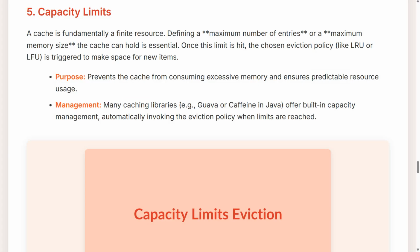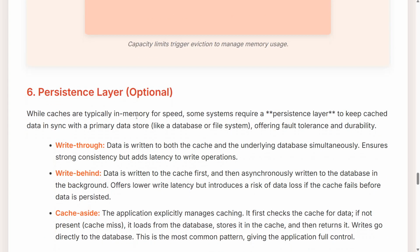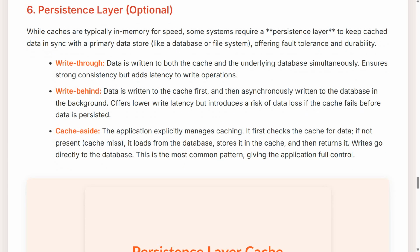Okay, now let's explore something you mentioned is optional, but sounds powerful. While caches are typically in memory for that lightning speed, what if we need that cache data to survive a system restart? Or maybe stay perfectly in sync with the primary database? It feels like we'd need some kind of safety net.